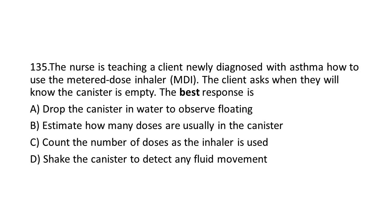A. Drop the canister in water to observe floating. B. Estimate how many doses are usually in the canister. C. Count the number of doses as the inhaler is used. D. Shake the canister to detect any fluid movement.